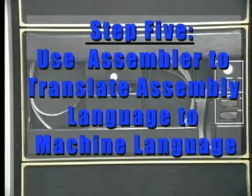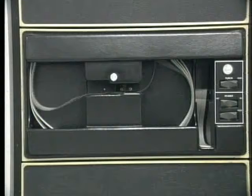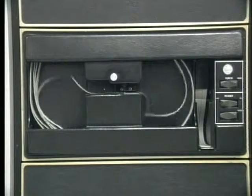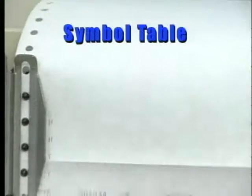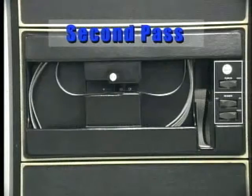Keep in mind that this is a two-pass assembler. I remember my org teacher talking about two-pass assemblers, but I don't quite remember what that means. During the first pass, the assembler reads the source tape and simply constructs a symbol table. During the second pass, the assembler reads the source program again and generates the image in the listing. See, it's finished with the first pass and has just printed the symbol table. Now we'll put the source tape through again for the second pass.